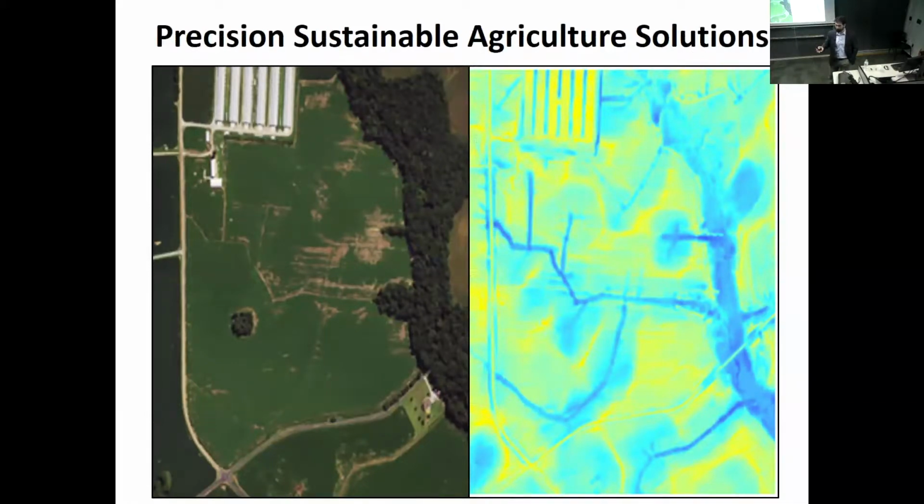If you've got good fertility, low fertility, wet spots, dry spots, all of that drives the performance of that cover crop. And so we think that one of the ways that will increase adoption of these sustainable ag strategies is marrying precision agriculture with sustainable agriculture so that we can provide the kind of site-specific solutions we need to address these food needs.